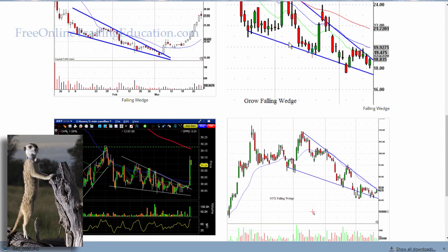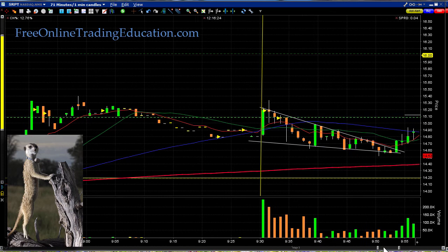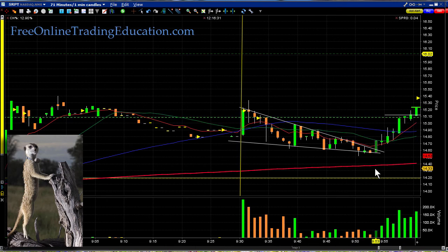So let's see what happened on this one. Unfortunately, I was just getting into that other trade and I didn't see the breakout. So I missed the falling wedge and it busted out up to here. But then it was high basing right at this pivot line, the R1 pivot line. So I set a trade just above that.